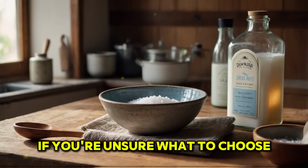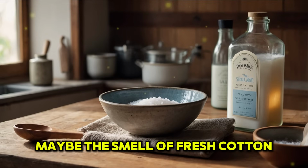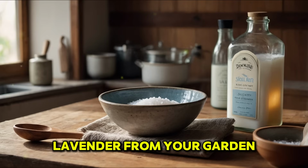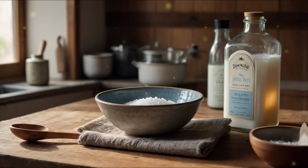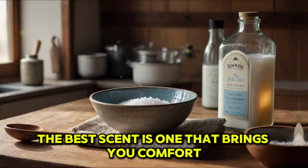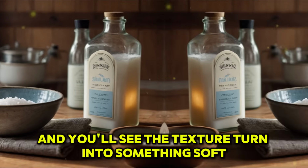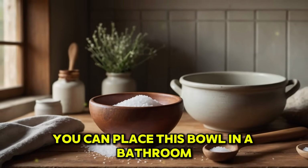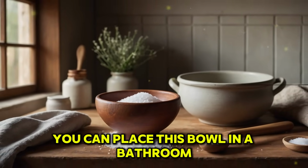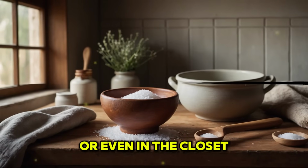If you're unsure what to choose, think back to something familiar. Maybe the smell of fresh cotton, lavender from your garden, or even something floral, like honeysuckle. The best scent is one that brings you comfort. Give it all a gentle stir, and you'll see the texture turn into something soft and inviting. You can place this bowl in a bathroom, your bedroom, by the kitchen sink, or even in the closet.